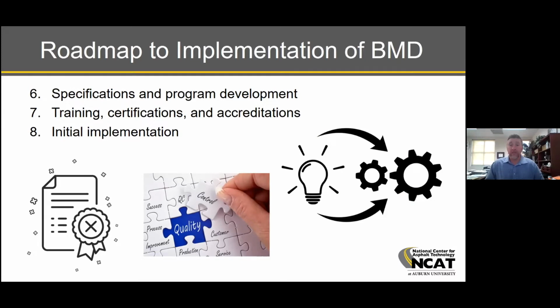The next one is a bit tricky: our training, certifications, and accreditations. All of us like to make sure that we have certified people in our laboratories. It's an FHWA requirement, but it's really the right thing to do as well, to make sure that our staff know the tests, know what they're doing, and know how to interpret the results. They can see if something's off a little bit and say, wait a minute, what's going on here? Let's go back and make sure that our calculations are right, that our sampling was right, that our sample preparation was right. So we need those folks there.